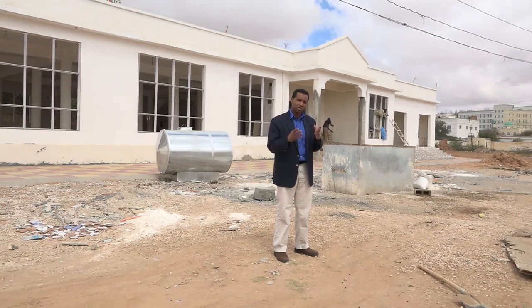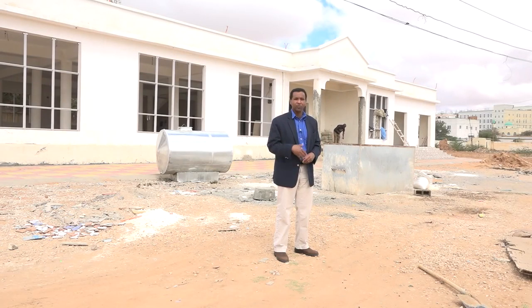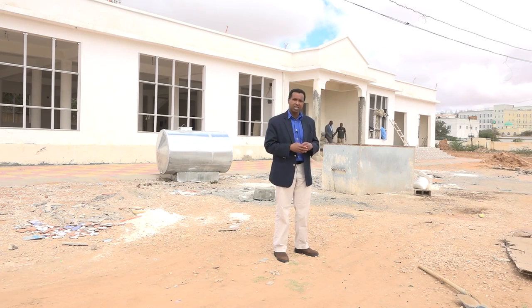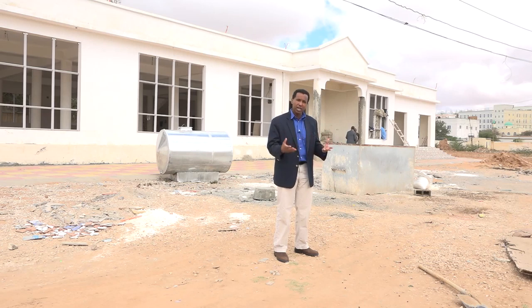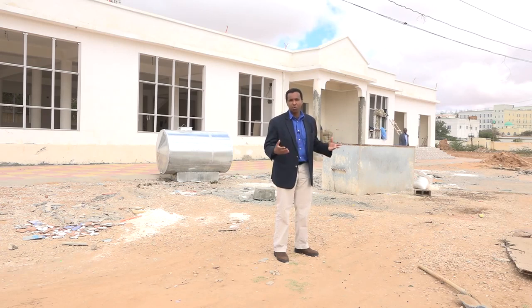It's going to be one of the most important institutions and reference points, I think, for all Somalilanders and for future generations to come. And I hope it sets a benchmark: when a country decides to do something for itself, for the greater good, and for learning and for progress, anything can be achieved. So a lot has been done, but much more remains to be done.